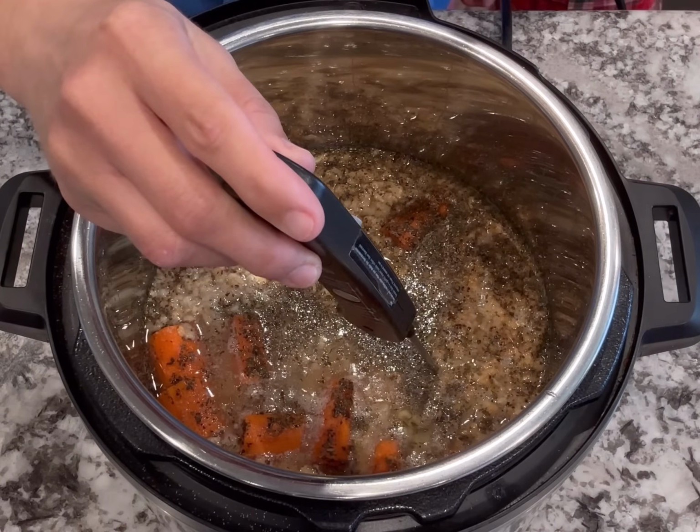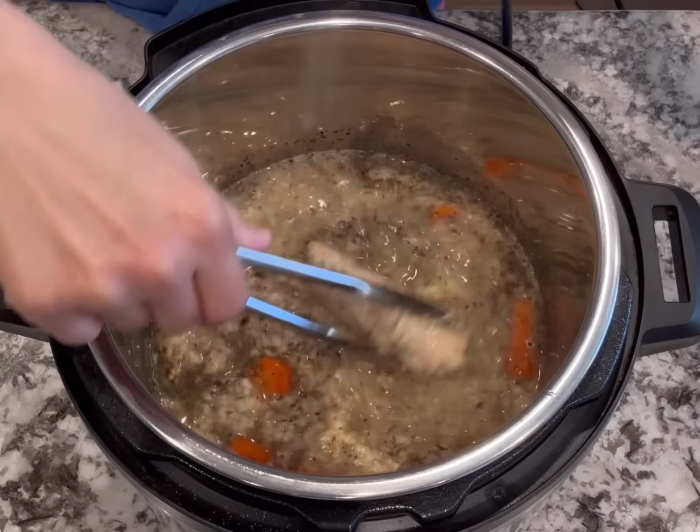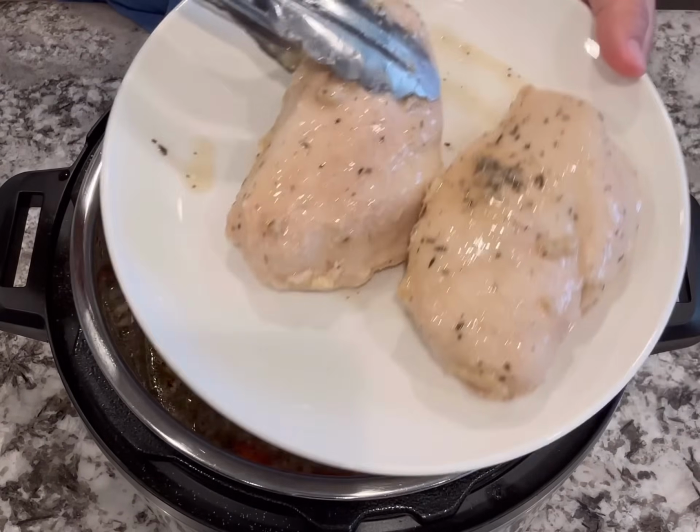After 4 hours, I'm going to check the temp of the chicken and make sure it's 165 degrees internally. Then I'll remove that to a plate. I'm going to shred that chicken and then add it back in.